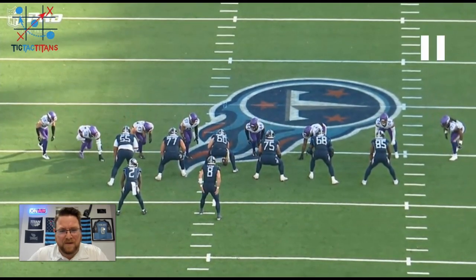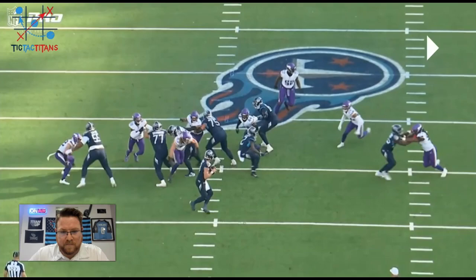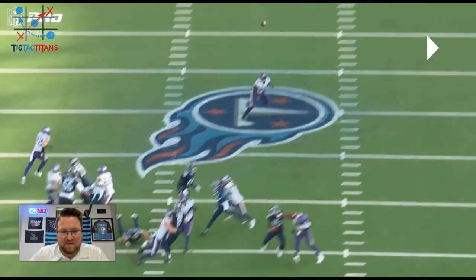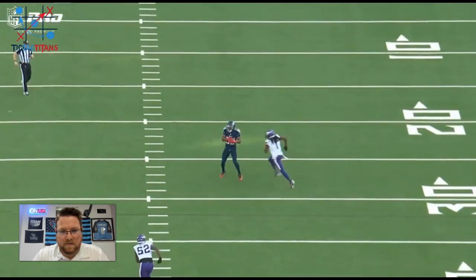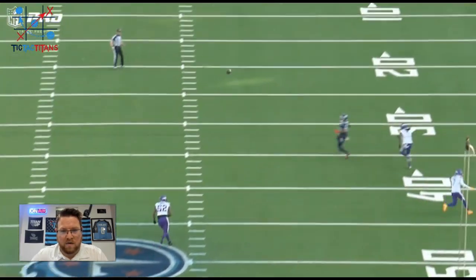Let's see more. Again, 8 people on the line of scrimmage here showing pressure. Brian Flores. This is probably the most difficult defense that the Titans are going to see all season. They bring them basically all. This guy's going to drop back. Completely fools Isaiah Prince. Look at this. Off his back foot. Insanity, man. Insanity. What a throw.